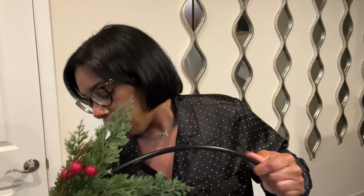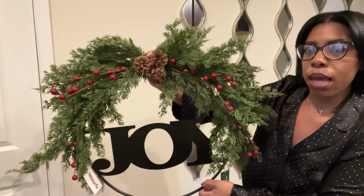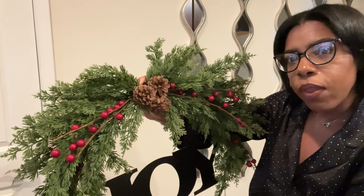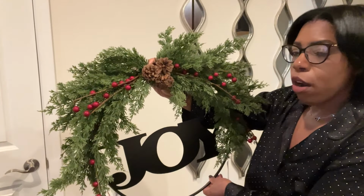TJ Maxx, which was half the price. And I think it fits the aesthetic just a little bit more. Well, it fits the aesthetic perfectly, if you ask me, because it does incorporate the black, of course. And then the berries. On camera, it looks brighter than it really is, but this cranberry color fits the vibes very well with that pop of dark red that I have going on.